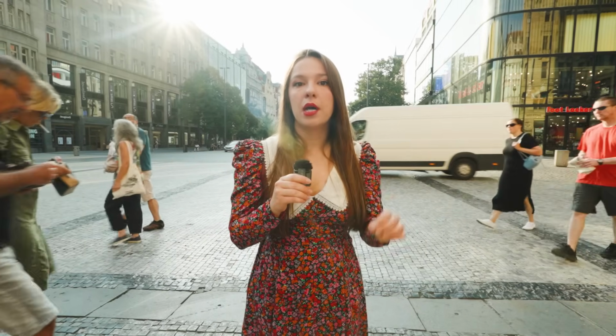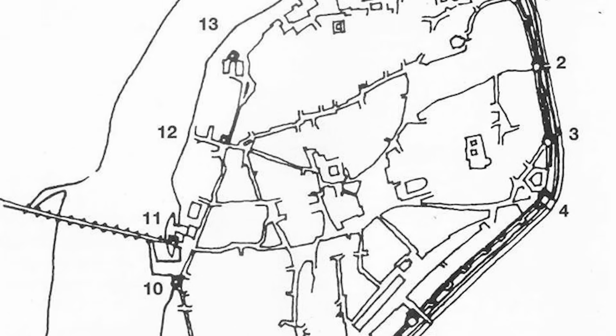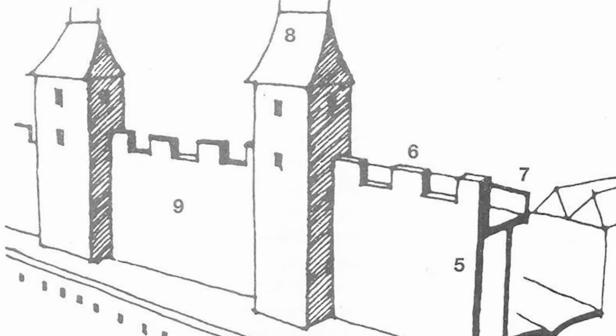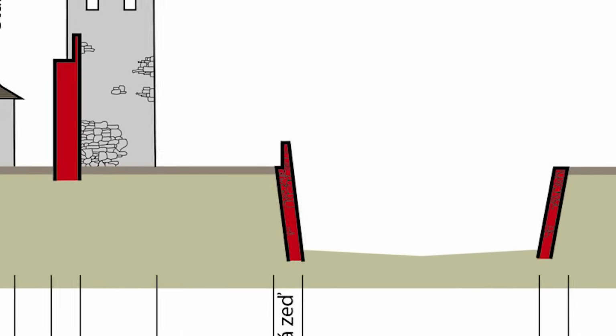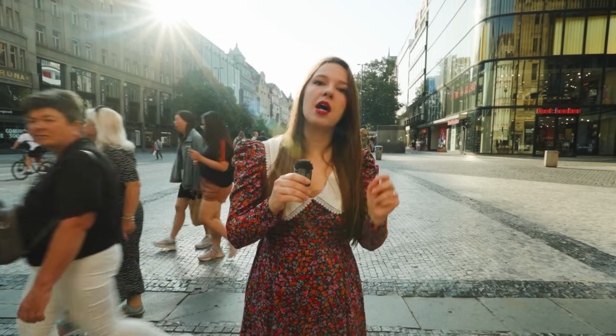Prague's Old Town got its first fortifications in 1230, and it was not just the walls, which were around 10 meters high and 2 meters wide. It was also a moat. This moat was 6 meters deep and it was occasionally filled up with water. By occasionally, I mean after a heavy rain or a big flood would come.